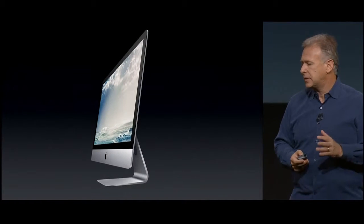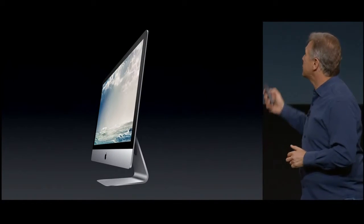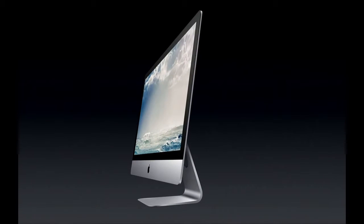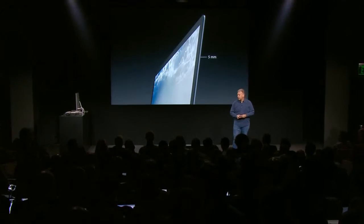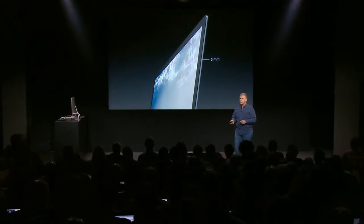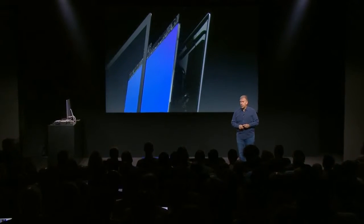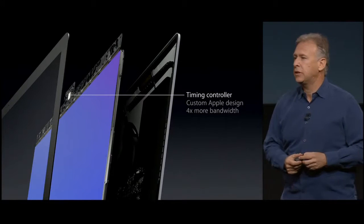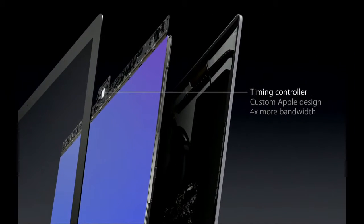It is stunning. What's more remarkable is the work of the engineering team to fit those 14.7 million pixels into our beautiful iMac design that's just 5 millimeters thin. It's an incredible feat of engineering. It took a lot of invention. It starts with the chip that controls the display. It's called a timing controller, or TCON. One didn't exist to drive this display quickly and efficiently, so our team had to invent one.